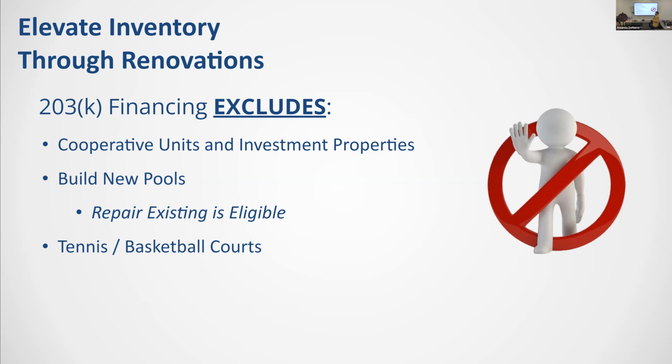That's where it starts. You can't build new pools. No luxuries when it comes to stuff like that. You can, if there is an existing pool and it's broken or it's cracked or there's deficiencies, we can repair it because that's included. But building a new pool, no. I just did a house yesterday and the homeowner said, well, why can't? I said, because you're only approved for $100,000 and you want to do a whole kitchen. Where are you getting $75,000 for a pool? And it gets very complicated, but that's a luxury.